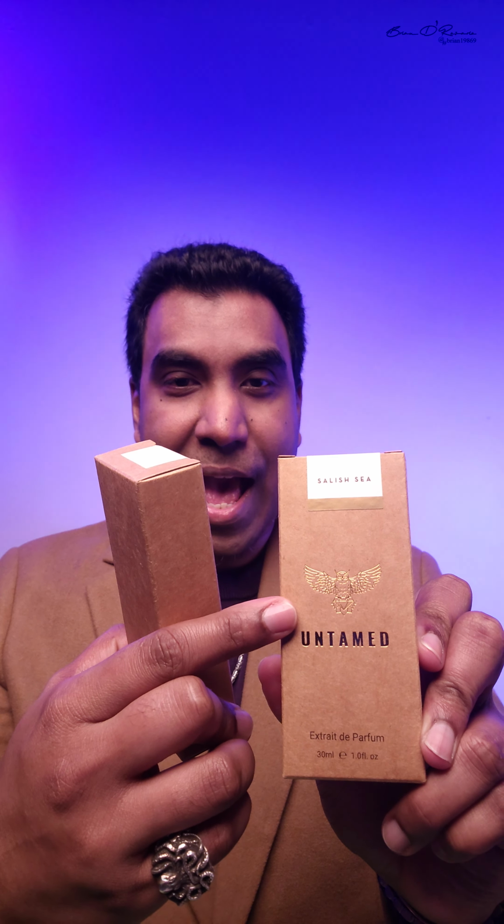So first off, let me quickly show you how the boxes are with the 30 ml presentation size. They come in brown, like recyclable material, I'm 100% sure, and there's kind of like an owl right there, Untamed Perfumes, and the fragrance name is right here. And here's the 10 ml size. One of them is Salish Sea and the other one is called My Greek Lover. These are the 2 that I purchased with my own money.